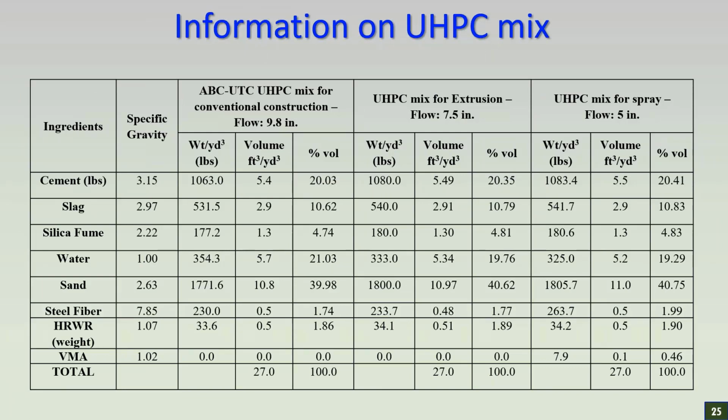Now, as Dr. Azizinamini mentioned, we are doing different 3D printing applications at FIU. So different kinds of mixes were used for these applications. For conventional construction, the mix which was used had a flowability of 9.8 inches. In the middle is the mix composition of the mix which was used for the extrusion applications and for the layer by layer application. Both of these mixes do not have any viscosity modifying agents, but in the mix which is being used for the shotcrete applications, a viscosity modifying agent was also introduced, and this is the mix composition for shotcrete.